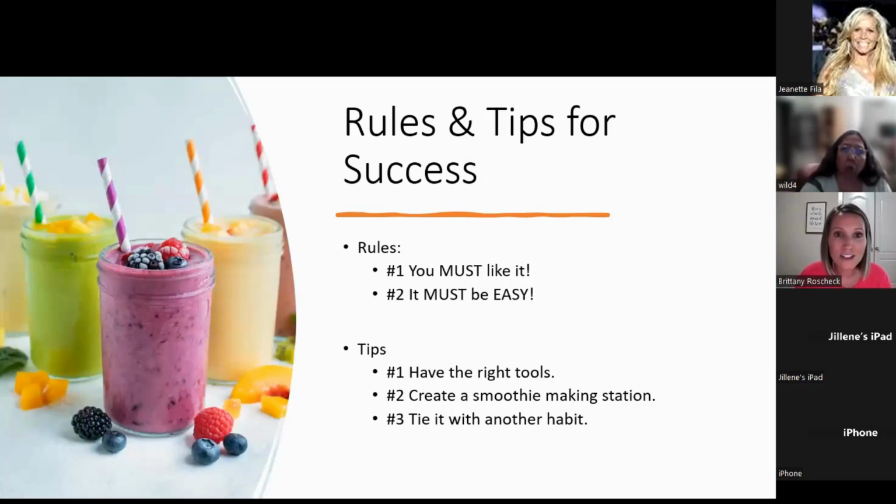Okay, so let's get into the rules and tips, okay? And this might seem really simple, but these are the most important rules for you to have. The rules are, one, you must like the way your green smoothie tastes, all right? And two, it must be fairly easy, like the routine of it needs to be easy enough that you'll want to implement it.